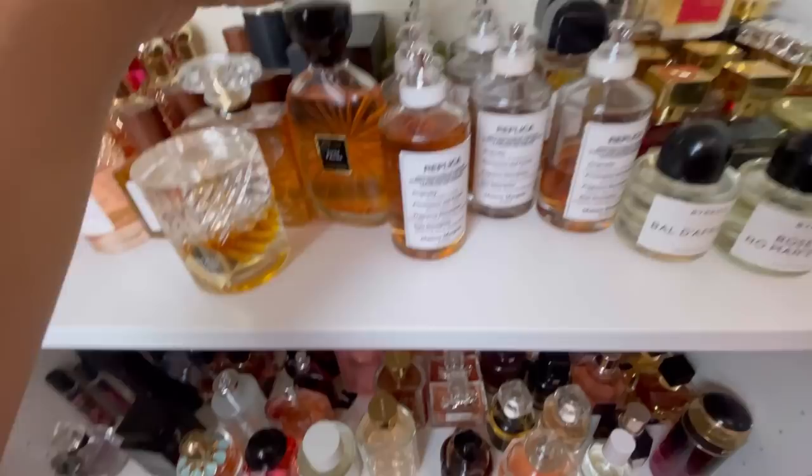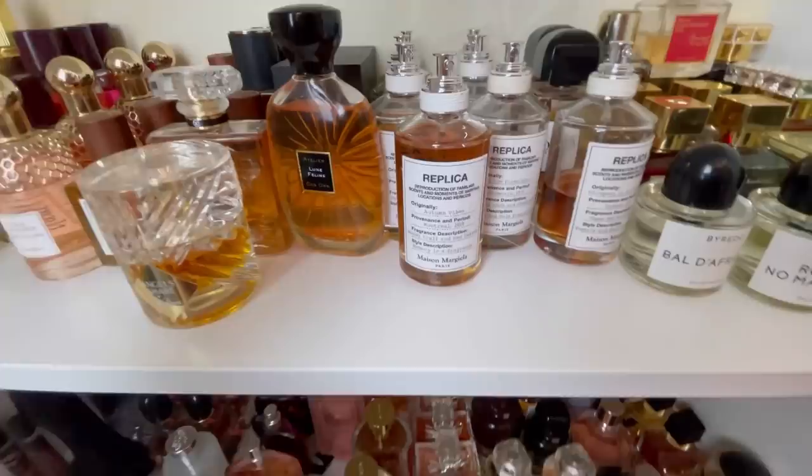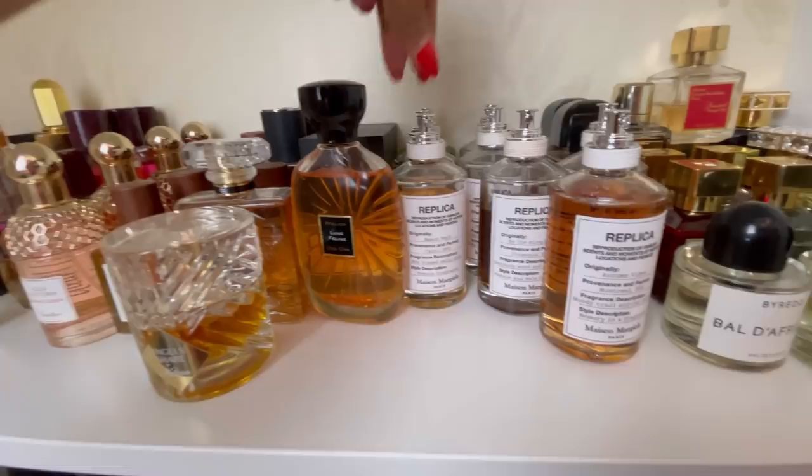Of course, By the Fireplace. We have Autumn Vibes. Oh, this is the newest one. Autumn Vibes. I like this one. I was surprised by how much I like it, but I really, really like it. And then we have Beach Walk. Love this one for the summertime a lot. So that is my little Replica.